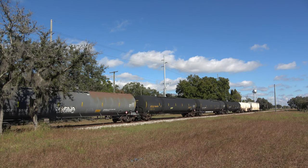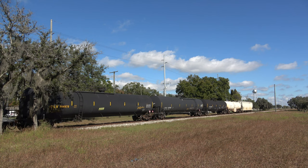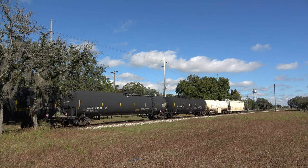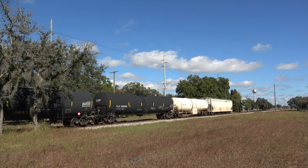From the field, we bid adieu to the Florida Midland as they were preparing to switch a transload facility and our interest had been piqued by CSX. Yes, you heard that correctly. I was ditching a short line for the venerable Class 1.